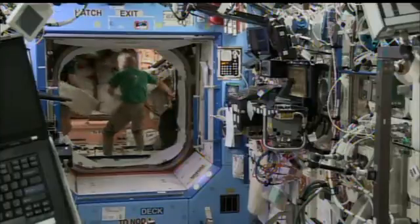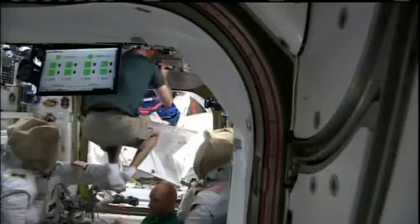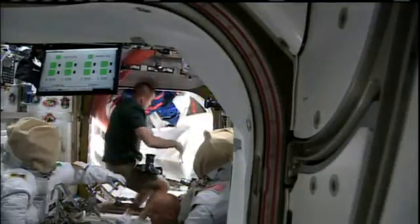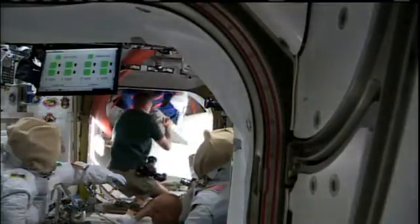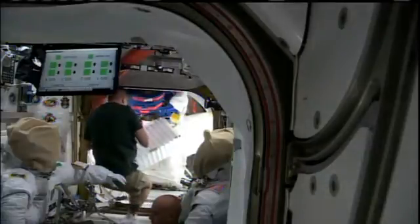Chris Cassidy and Luca Parmitano are now getting ready for their spacewalk coming up on July 9th. They will have another one on July 16th. They're going to be taking care of quite a number of items outside the space station. Each one of those spacewalks will last about 6.5 hours. They're going to be replacing a space-to-ground communications receiver, as well as replacing some wireless video equipment and installing some power and cables for that upcoming laboratory that's going to be part of the Russian segment of the International Space Station. So they will spend the majority of their day today taking a look at the procedures for those two spacewalks. They will have a conference call with the ground teams here in Houston to talk about what's ahead as they get ready for those two ventures outside the space station itself.